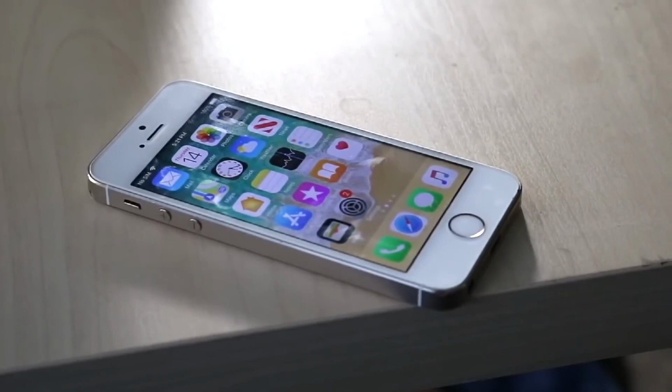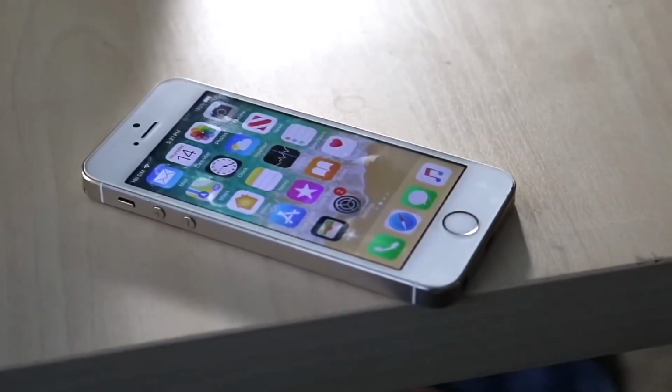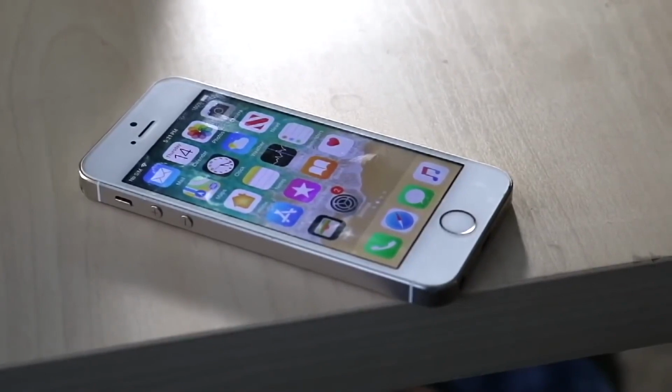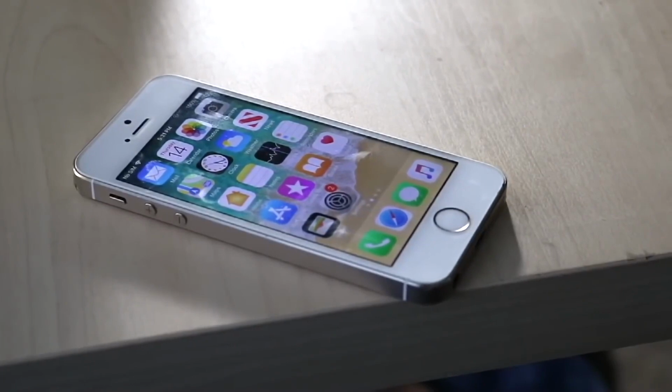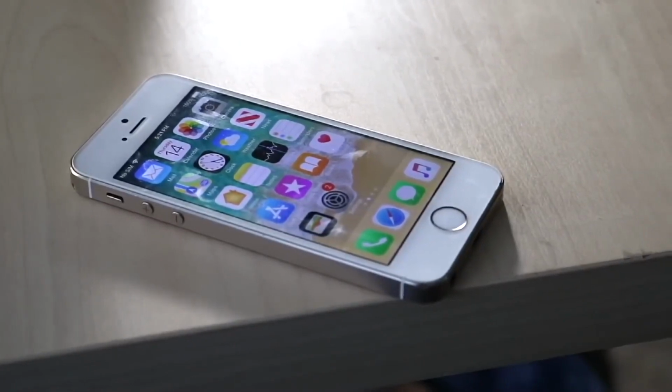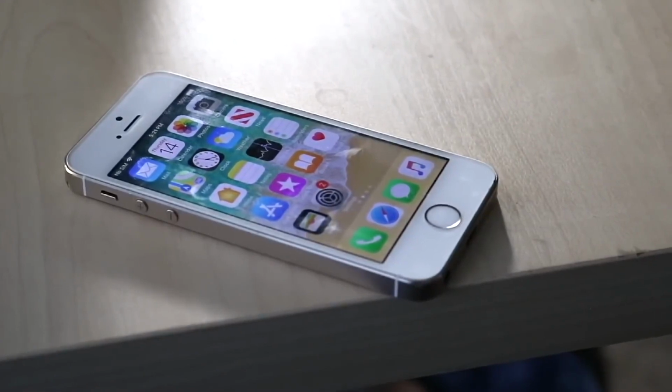You have Touch ID on the front as well. This was the first iPhone to bring Touch ID, and I really hope Apple does bring Touch ID back because I think it's so needed nowadays more than ever. Now you have the front camera as well, which is really cool. On the bottom, you do have the lightning port and the headphone jack, which is really awesome. And on the back, you have the aluminum build to it.